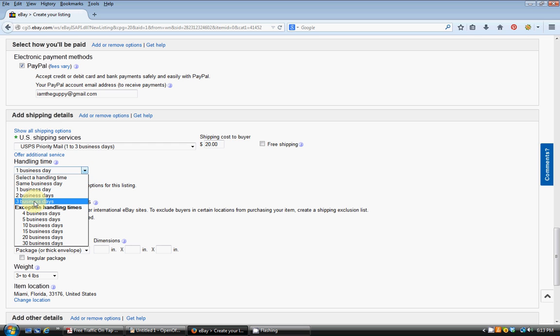See, if I put 5 days, let's see if it's going to come up here. Oh no, it's not going to do it for me. It usually tells you that the buyer will be alerted that you have an extended handling time.